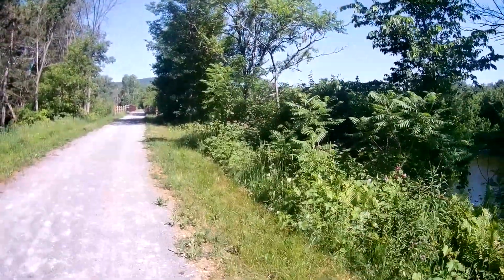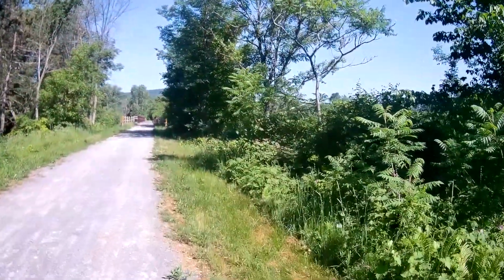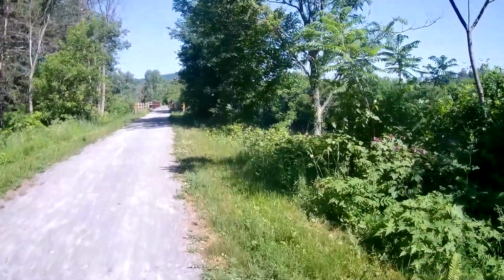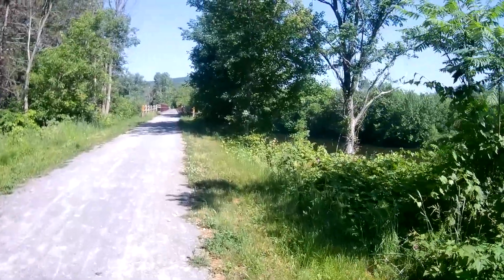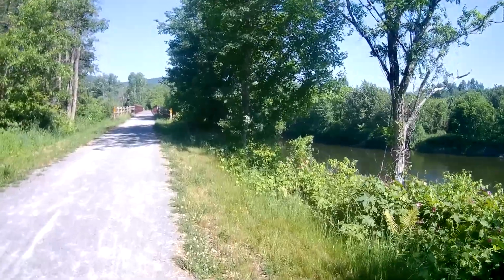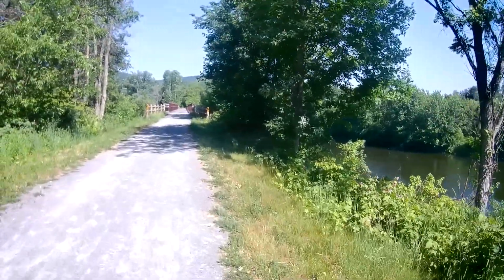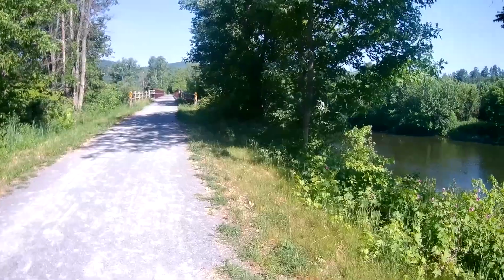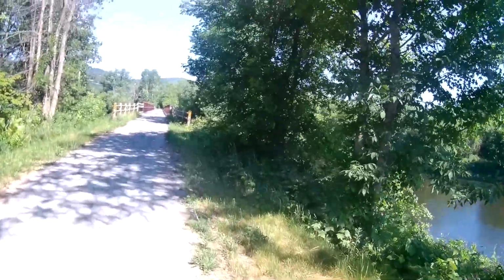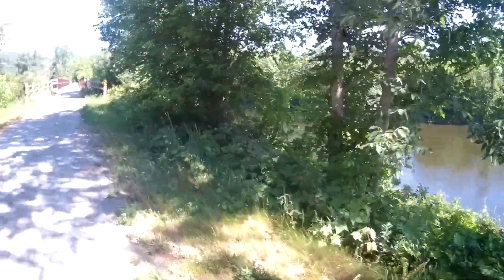Now this is the railroad trestle bridge. Takes you right across the Lamoille River. Back of my head I can hear that whistle blowing. Yeah. Beautiful times.